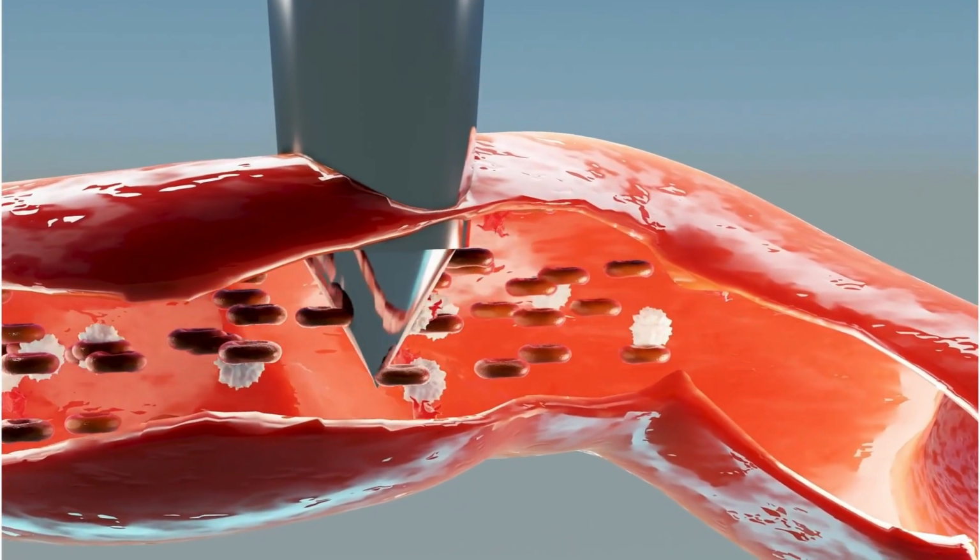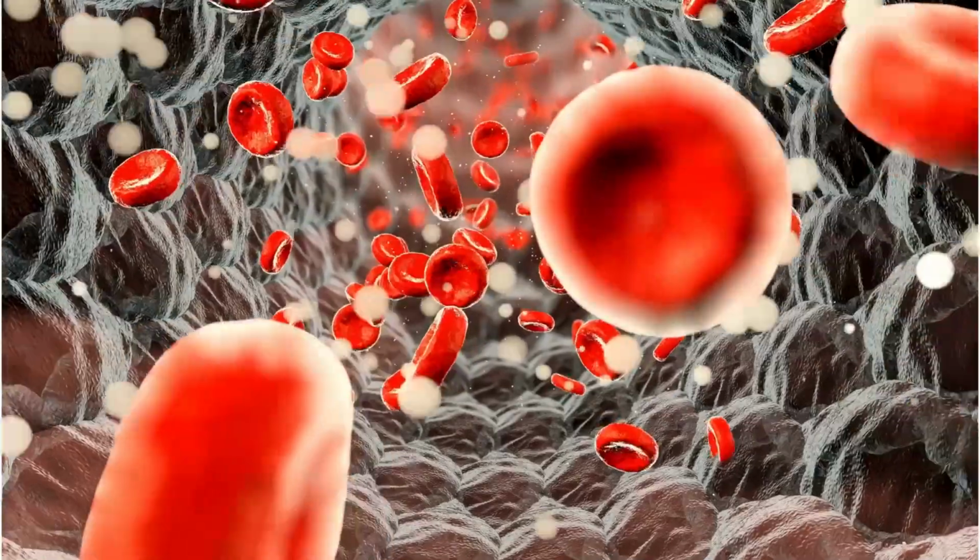Because here's the thing, wound healing isn't just about dressings and antibiotics. Sometimes we have to wake up the body's healing signals, and that's exactly what electrical therapy does. Let's dive in. So think about what happens when you cut yourself. Your body sends out tiny electrical signals that tell your skin, hey, we need to repair this. Your cells respond by moving toward the wound, creating new tissue and closing the gap.